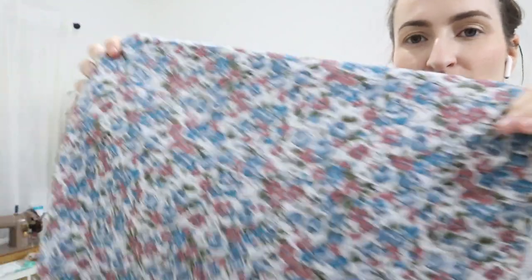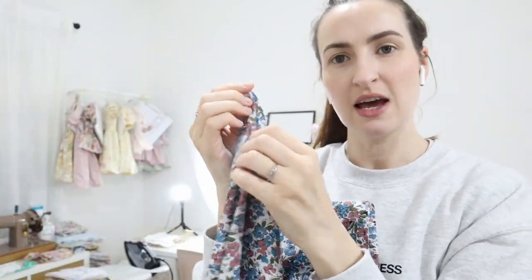It was advertised as a vintage Liberty, but it's definitely not. This is poly cotton. Liberty is 100% cotton. Doesn't feel like a Liberty at all.